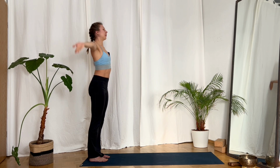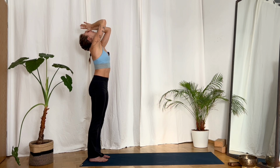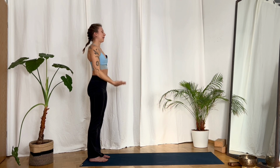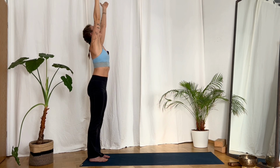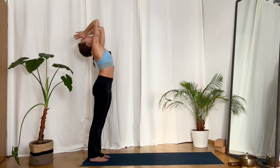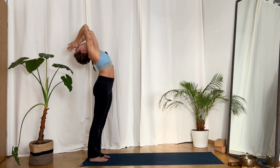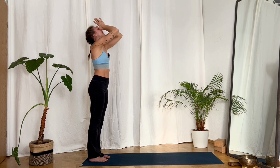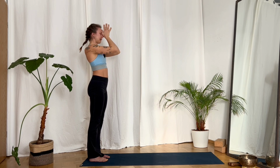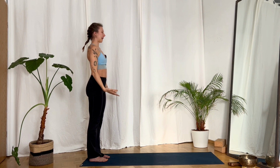Inhale, come up. Exhale, third eye. Inhale, come up. And this time, exhale, third eye. Maybe you lean a little bit further towards the back. Come into a slight back bend here. And with your inhale, come back to center. Stay here for a moment with your hands in your third eye. And then exhale, release your hands to your sides.